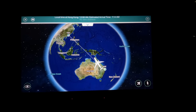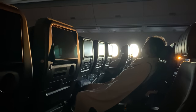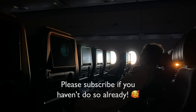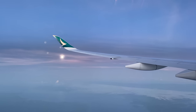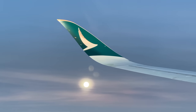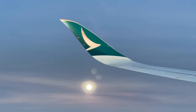We're still flying over continental Australia with about 6 hours to go before we reach Hong Kong, so let's catch some sleep. It's not that obvious at all on the screen, but that supermoon is super big in real life.